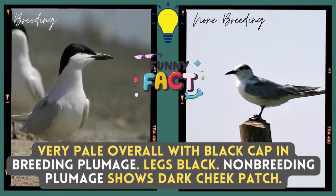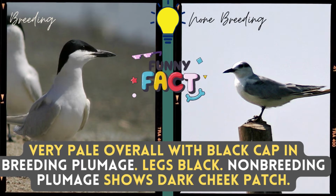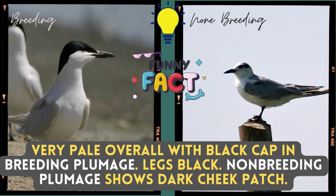I got a fun fact about terns. Did you know that terns change their color from breeding to non-breeding season? Very pale overall with a black cap in breeding plumage. Legs black, non-breeding plumage shows a dark cheek patch.